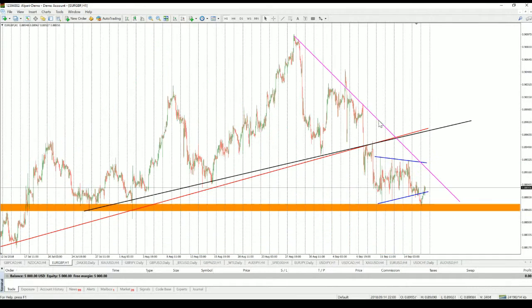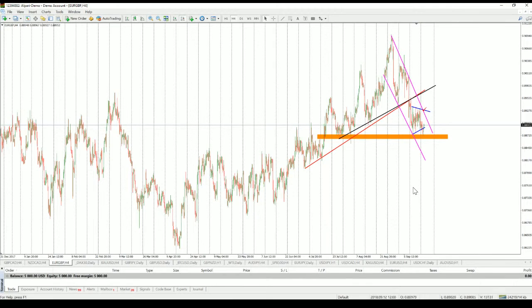So price breaking this pink line, which is actually the lower line of the flag formation, slightly like that. It's more, yeah, it's a flag. And the price coming back above this line, which is the previous upper line of the pennant. We need to see the price getting to this checkpoint here, and that will be a buy signal.